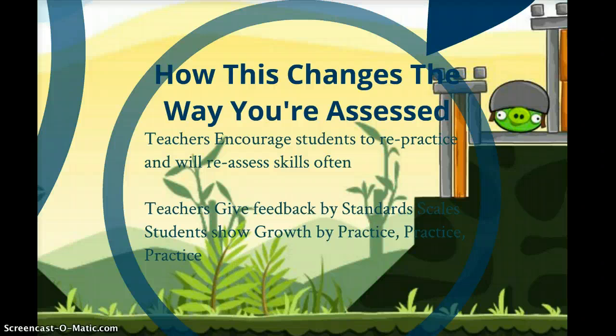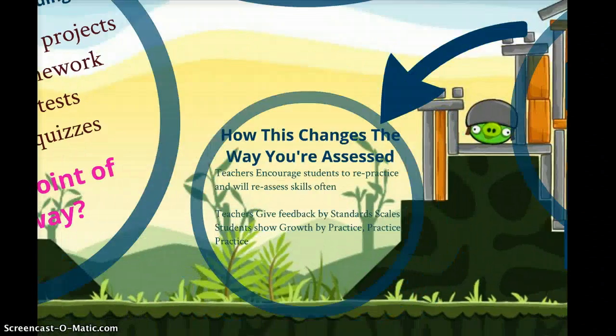How does this change the way you're assessed? Teachers encourage students to practice and re-practice skills and will reassess skills very often. Teachers will give feedback by the standard scales. Students, however, will show growth by practice, practice, practice.